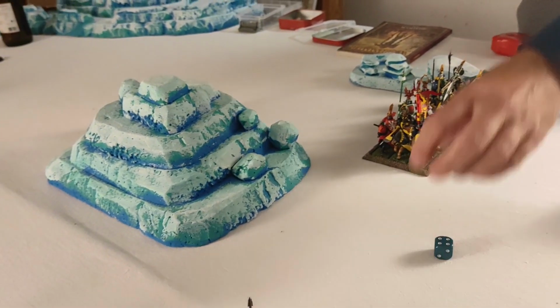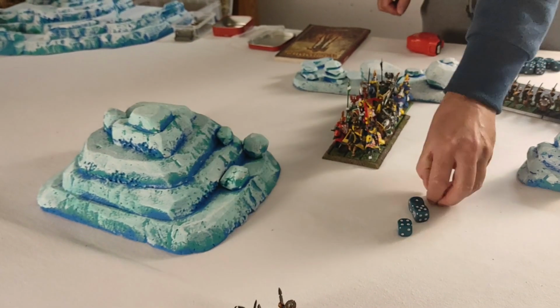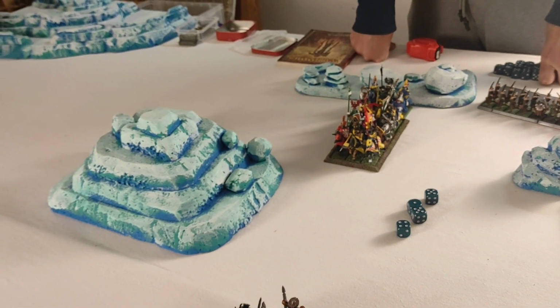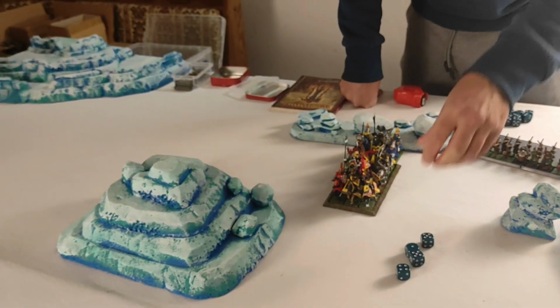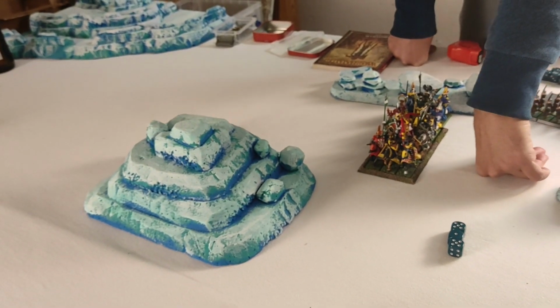So I charged in the back and dealt 1 wound. No, in the back is 2. Okay, I charged in the back and dealt 1 wound. So I won by 3. Okay.